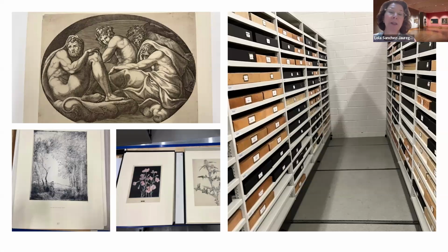The works on paper amount up to about 40,000 works, and I'm showing you here on the right-hand side a snapshot of one of our stores where you see the compactus with all these shelves and cylinder boxes that are packed and filled with works on paper. So a rich collection, a vast collection that encompasses works from the 15th to the 21st century that is not always easy to display. And that is because of several reasons.